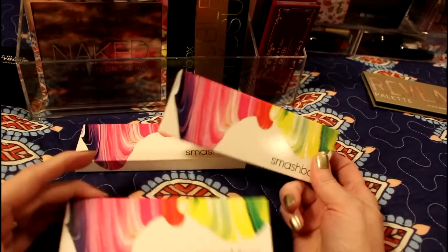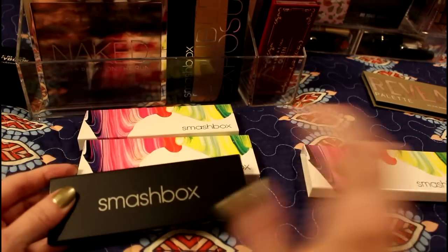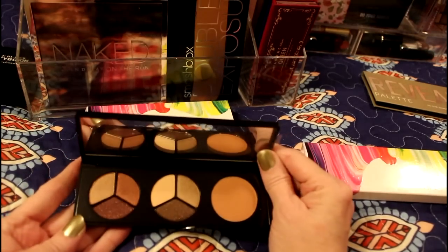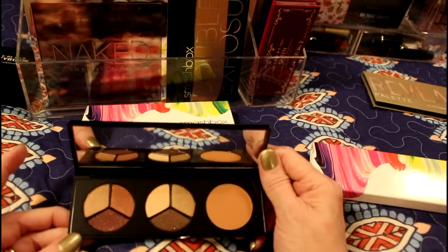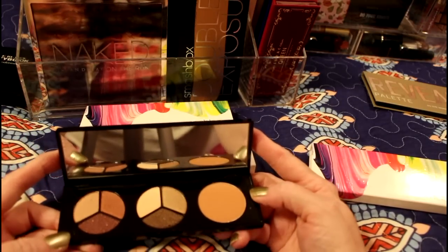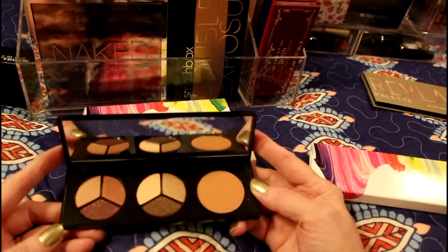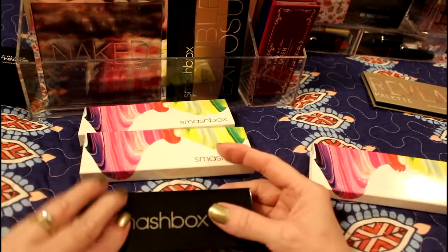Alright, so I have these 3 Smashbox mini palettes. These were out 2 years ago. I did get these at the makeup outlet, but they were still available online when I got them. And the cool thing about these is they have blushes in there with them. And so this one would be more like a bronzer on most people who are light fair skin. It might be like a bronzer on me, but I'm not quite that light. Anyway, these are really beautiful colors.